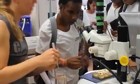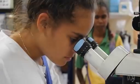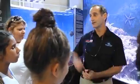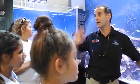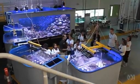Next up, we went to the Institute of Marine Science. We learnt about coral. We looked at them under a microscope and saw how they lived in these big tanks. Now we can see different interactions here that we can then say, okay, well when we're designing experiments up here, we can take some of what we learned here up there. So it's all learning.